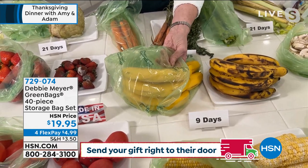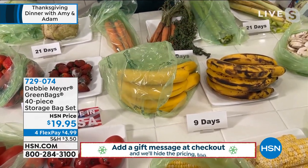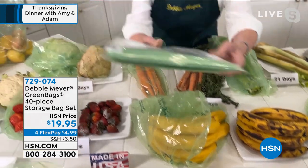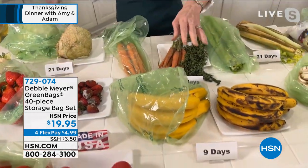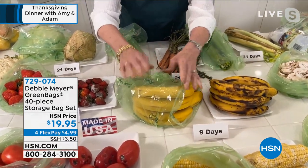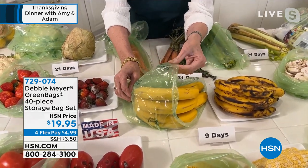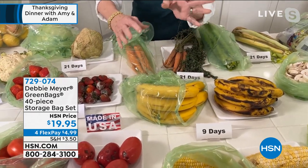My bags are reusable up to about 10 times each, which, as Adam said, 40 bags in this set, three different sizes. That's 400 or more uses in this little package. That's what they come in, just like that, so no storage problems whatsoever. They are BPA-free. You can rinse them out with cool, clear water, turn them inside out. It doesn't matter how you use them because the product has my formula as part of the entire bag, so they work inside out as well.